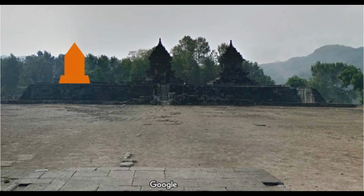This site is very strange and unique. 3 structures once stood here. It is one of a kind that makes no sense. They have no entrance. They are just a pile of polygonal stones on a polygonal stone platform.